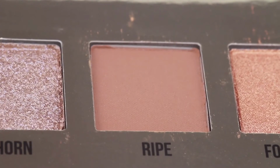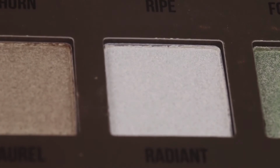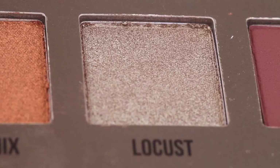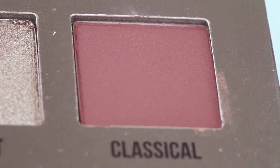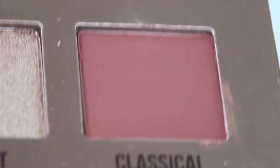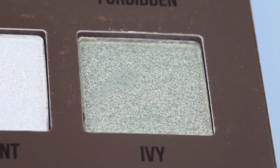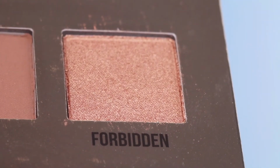Then we have Ripe, a warm terracotta matte. And then Radiant, which is peach pearl in sheer iridescent. Absolutely beautiful for like the inner eyelids. And then Locust, which is a green-brown shift metallic, and then Classical, which is a plummy brown matte. Then we have Ivy. Ivy's a glazed green with pink sparkle. This is also a metallic. So beautiful. Finally, we have Forbidden, which is a peachy copper metallic.